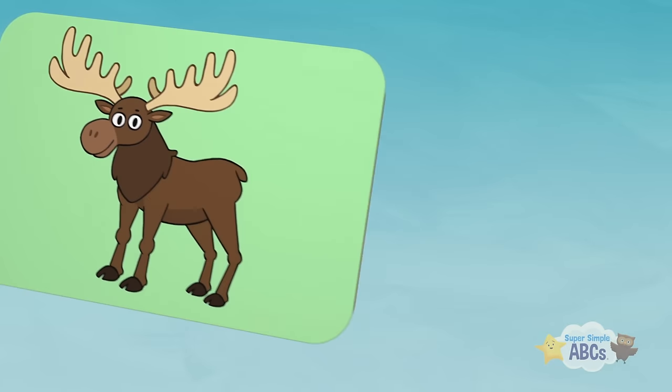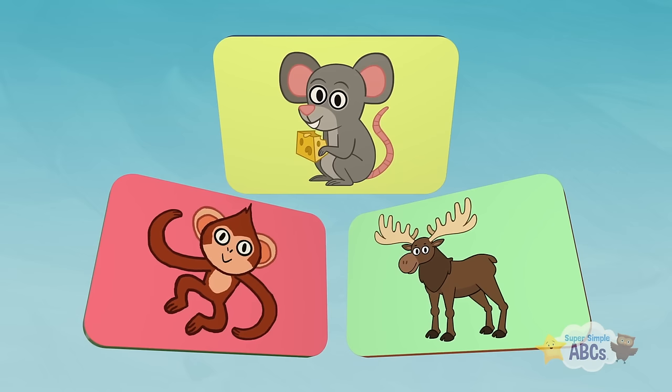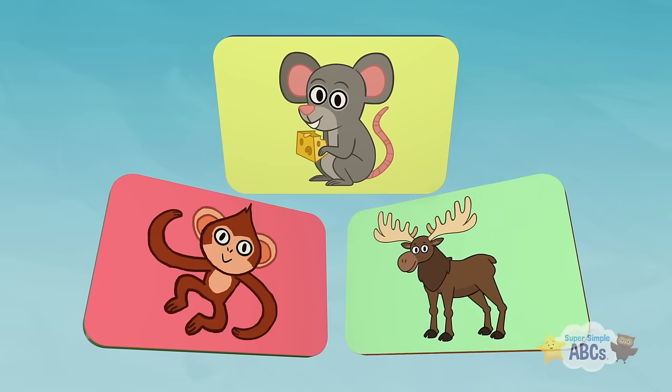Can you remember all of the things we discovered that started with the letter M? Monkey, mouse, and moose. Excellent work.